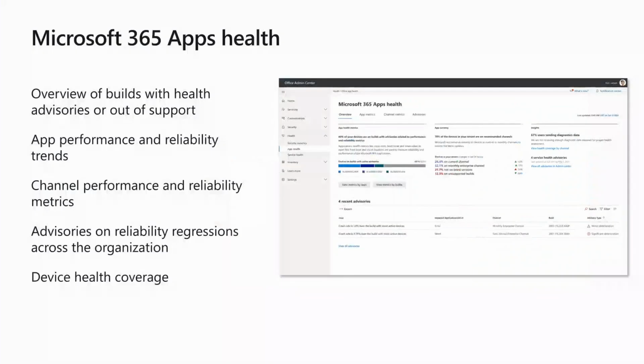And so that was a demo of the new Microsoft 365 Apps Health dashboard that will be available to you on config.office.com. Just to summarize, the features and capabilities that will be available to you include an overview of the builds and advisories that are happening in your tenant, trends on the performance and reliability of your apps, channel performance and reliability insights, advisories whenever those metrics for performance and reliability go out of hand, and also overall device health coverage. With all that said, I'm really looking forward to seeing how you will be using these new capabilities to stay healthy and current. And back to you, Amesh.